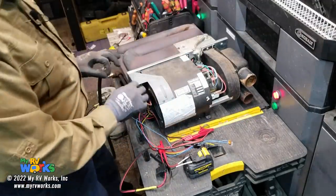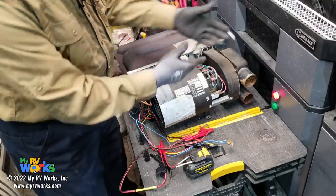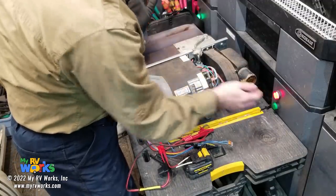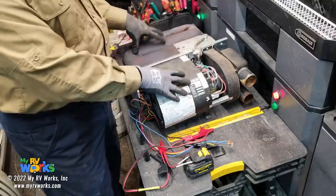Now here's where we can actually take our meter and probe different locations. Probe here on the cell switch. Probe the red wire here. Okay, I heard a click and we're producing heat. Now I'm not going to leave this on for very long. It'll melt my plastic table. But what we were doing with this was inside the customer's RV.